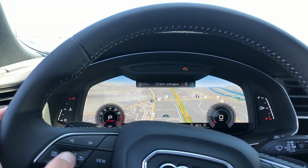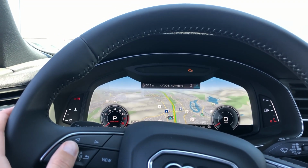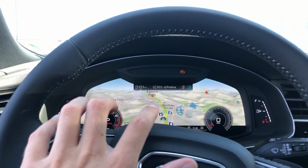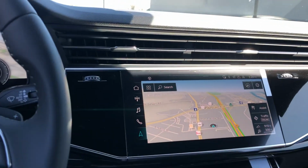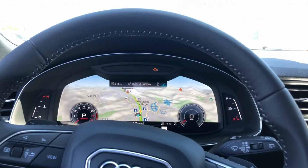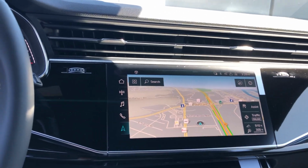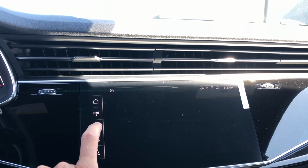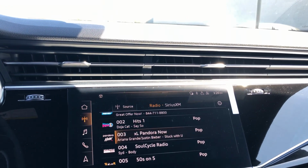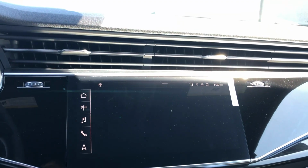View button, this is probably my favorite, just because it looks futuristic. Zoom in and out. You can also have Google Earth right here, so that's 3D imaging. It's pretty darn cool. You can have it here as well. These work independently, so I kind of like having the map here and then your wireless Apple CarPlay or Android Auto up there on the main screen. So you have your navigation, telephone, media, radio. Comes with a 90-day Sirius XM trial.